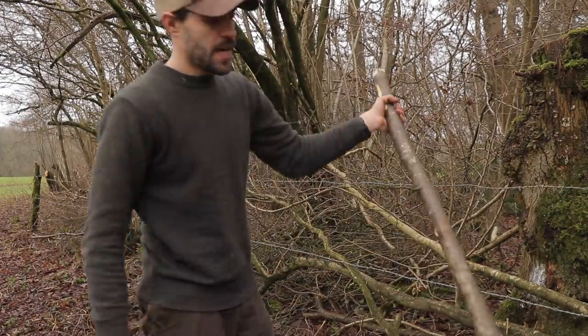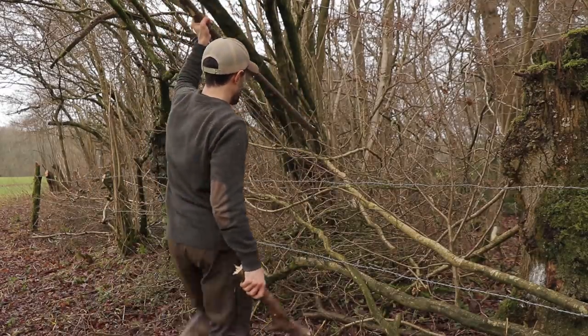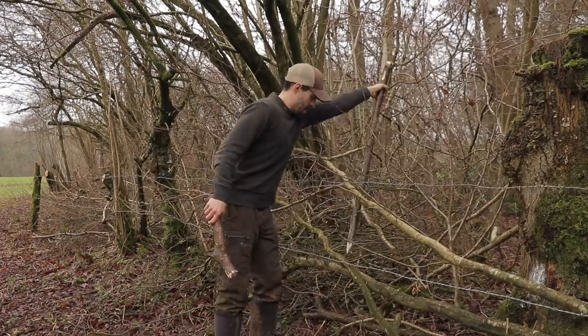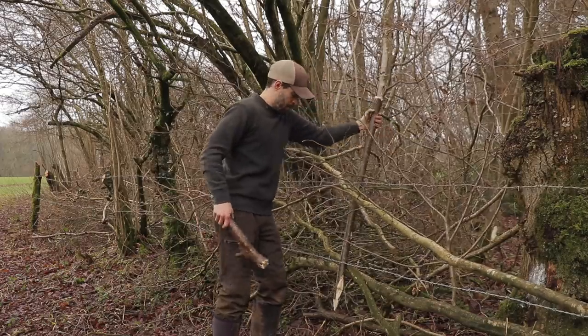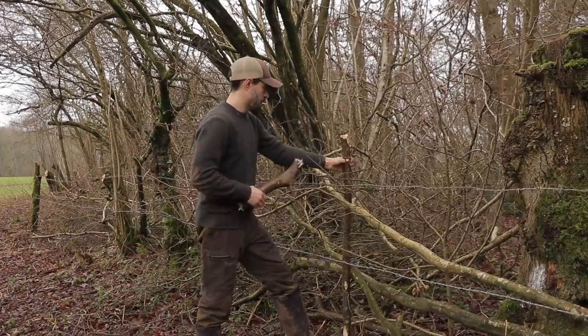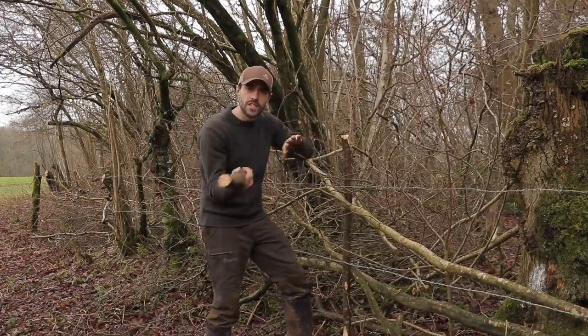These are the stakes. Some are a bit too thick, but ideally they're going to go in between these and sort of in and out, and then pull it tight like that. Keep it vertical. And then I can drive it in, and that's just going to keep these from rolling to the side.